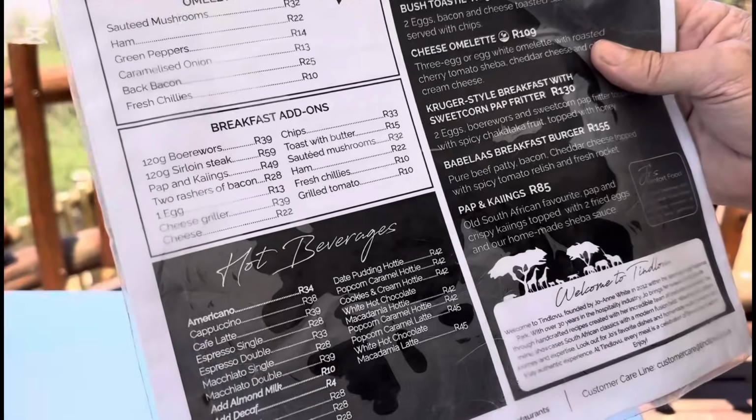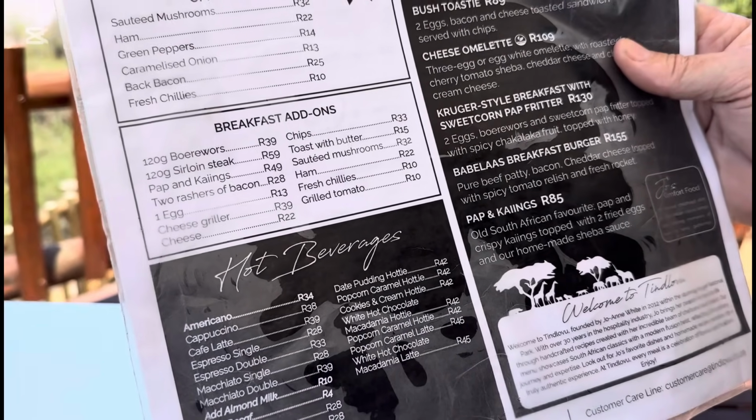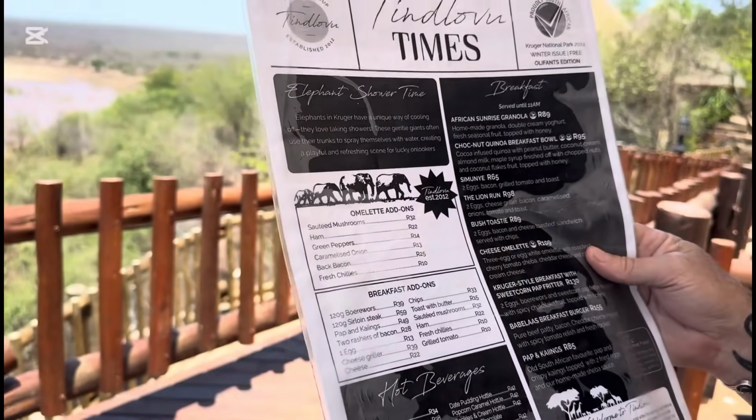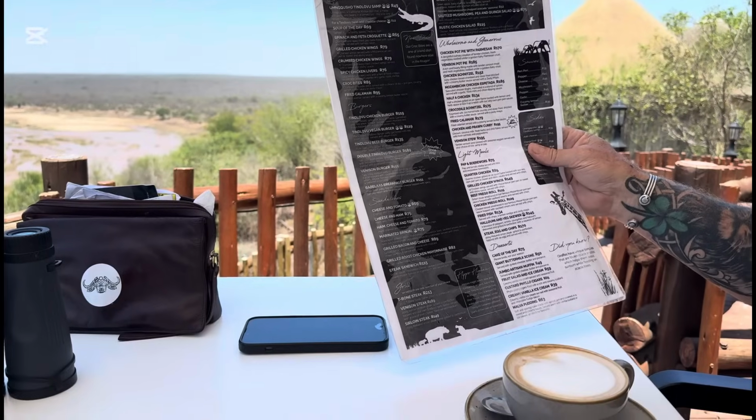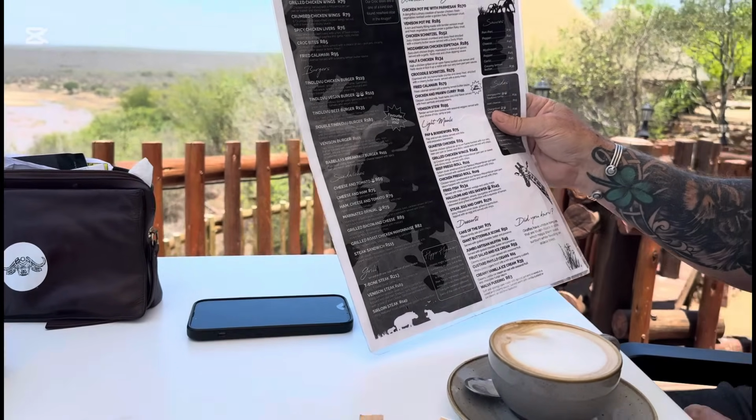Hi, Zanele. Hello, guys. So we're here at Olifants Rest Camp, and we're at the restaurant called Tsendze restaurant. They have a few of these throughout the park, I think, but they really are good. I love their menu, and there are a few staples here that I always have, but it's wonderful to see that they have things like pap and kinds, which is pap and crispy kinds. I think that's like fatty bacon or something. I have that. They've got a Bubbalas breakfast burger. They've really got some great items here, and it's quite a menu, and well worth stopping over here if you are ever in Kruger. You'll find something that you really enjoy.